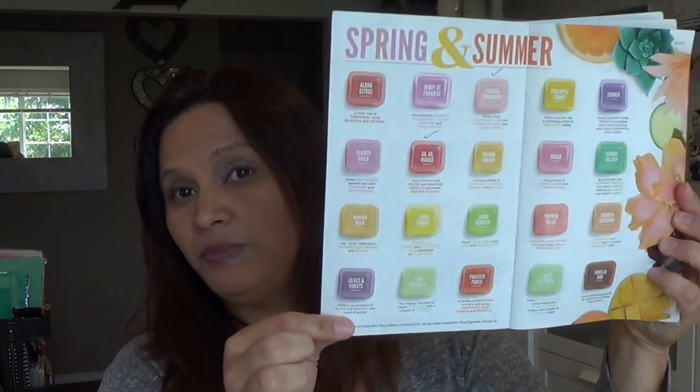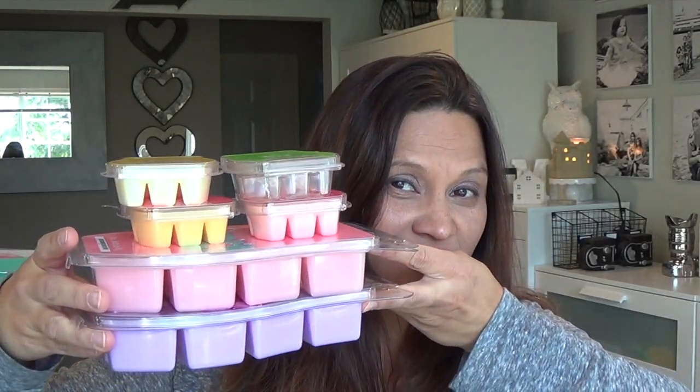Whew, close one. Okay, now let's move on to the spring and summer. My new spring and summer is 2 pages, so there's a lot more in there to choose from. So here are my spring and summer favorites. Okay, so I narrowed it down to 6 scents. And I think that's fair because it is on 2 pages. There are so many scents in here that are just amazing. Really, I just needed to narrow it down to my ultimate.